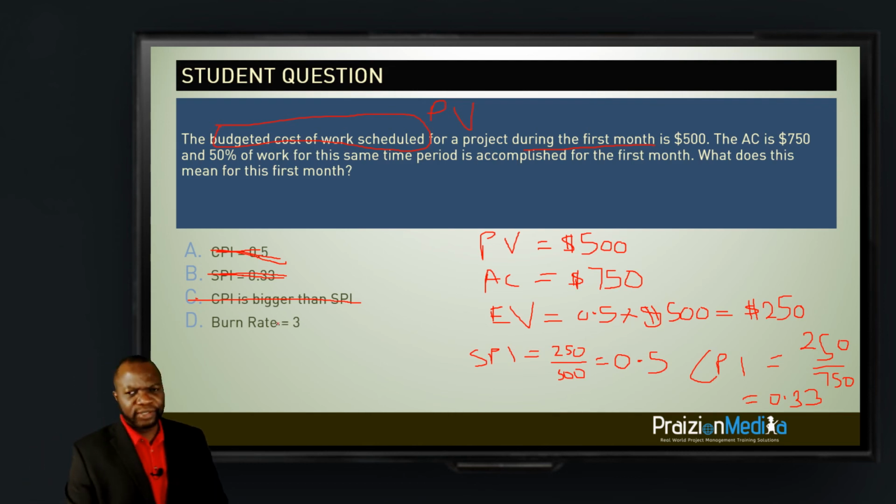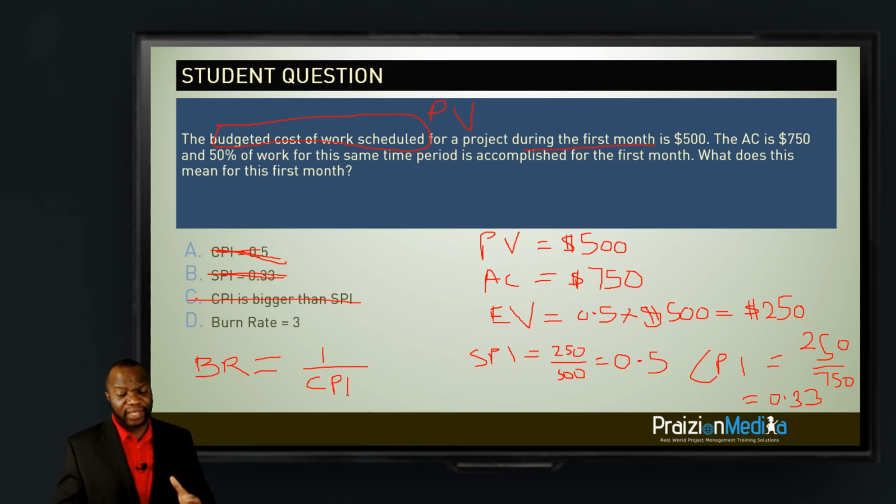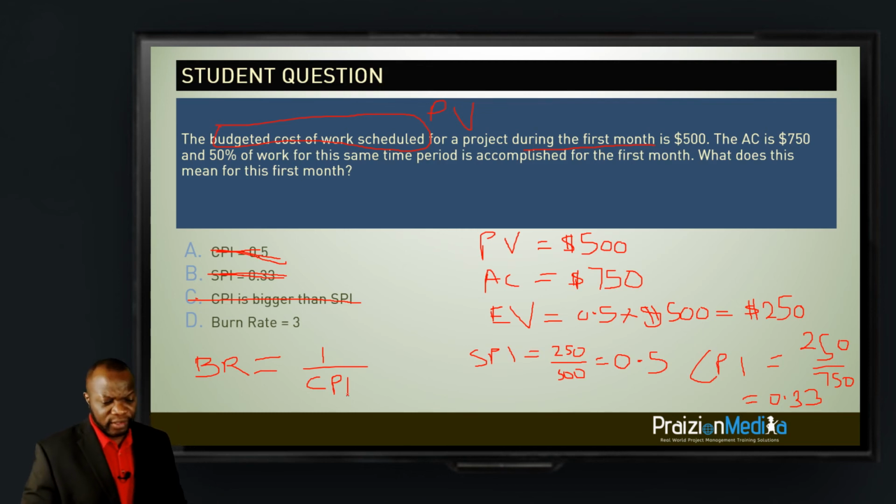Burn rate is the ratio of the actual cost to the earned value. Now, a lot of folks don't know about burn rate, but the formula for burn rate is really the inverse of CPI. Burn rate is 1 divided by CPI. This is not new to those who have been in this space for a while. You do know your exam could bring things outside of page 267.